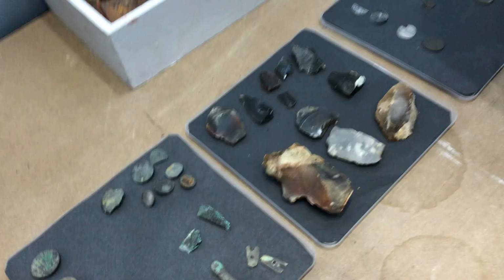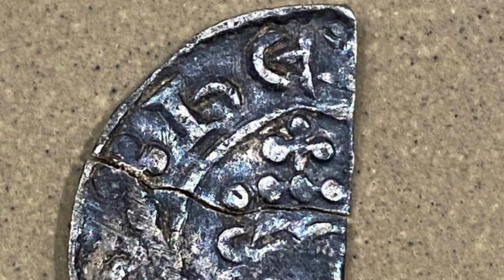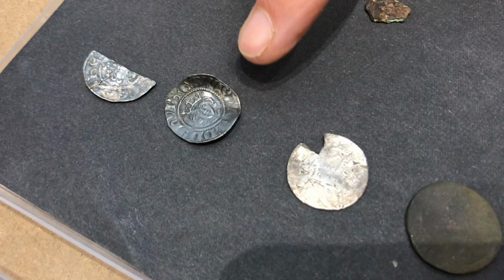Here are my coins. Oh my goodness me, these are amazing. In order of age. Yeah. So that one, I think, is 1159. That's your Henry. I can't remember. That's the Henry II. That's the Edward I, possibly.